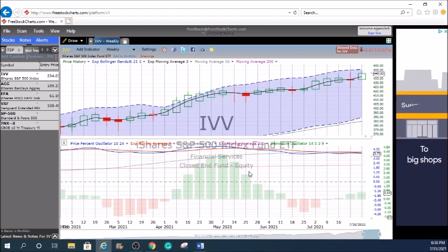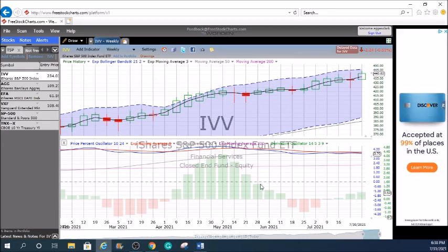So let's dig right into IVV, or the S&P 500 fund. As you can see here on the long-term chart, we're having a lot of indecision in here, guys. Last week was a lot of indecision. This final week was an up week. But our price percentage oscillator is so close to that line, we can't make a very good decision here. Our derivative oscillator is moving up, but we'll have to wait to see where that's going. I would give this a cautionary light, a yellow light for charts to be involved in the S&P 500 until we can see more of a direction for this fund.